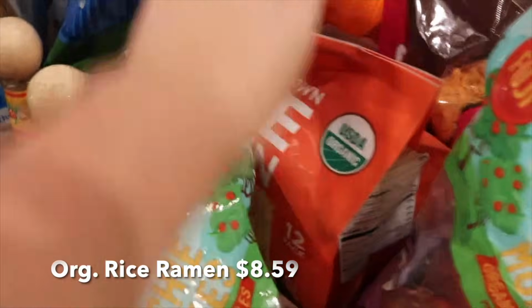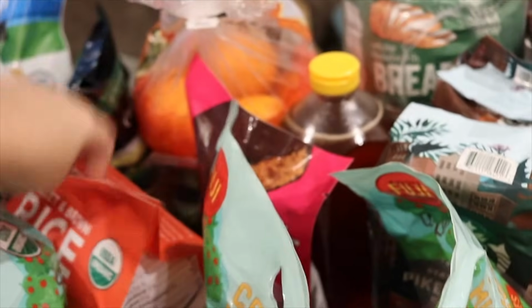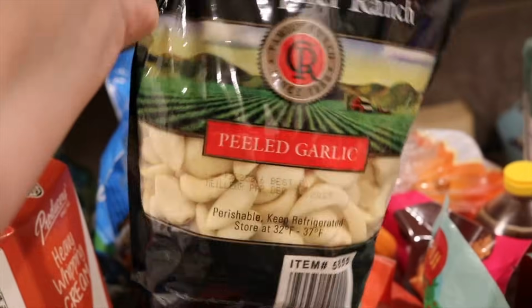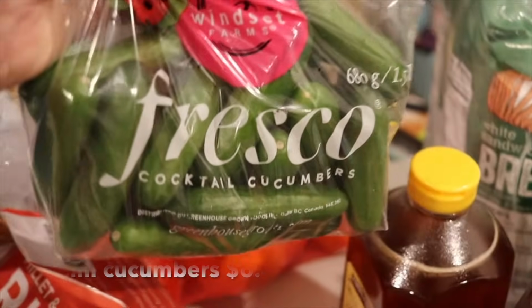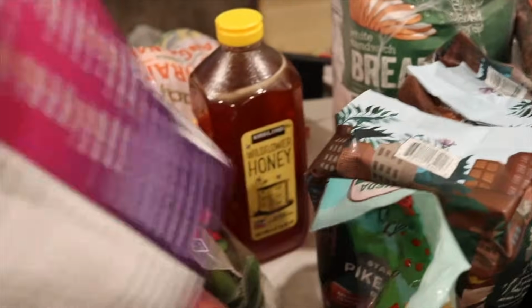We have the ramen, the organic ramen that my kids like. We have some of my, I would call cheating garlic, just because it's pre-peeled already. And yes, I do use this entire bag. This is my skinny dip stuff that I can have when I'm having a craving with my diet. Some oranges and some more little mini cucumbers because we go through this really fast. I forgot to order honey out of Azure, so I just got this to tide us over for the month. So that might be something I have to do next month.